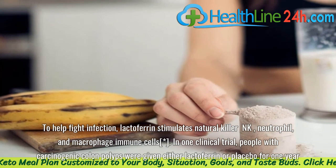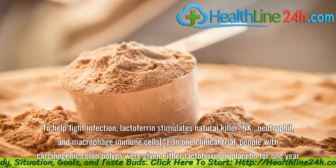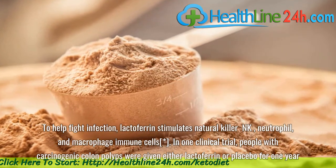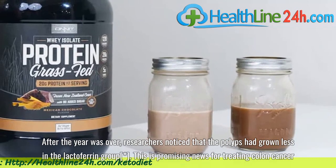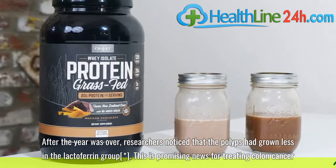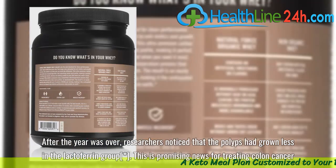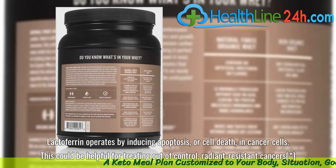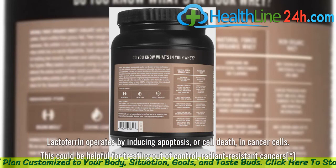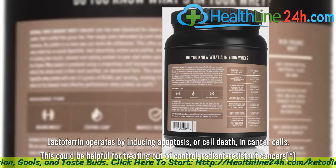In one clinical trial, people with carcinogenic colon polyps were given either lactoferrin or placebo for 1 year. After the year was over, researchers noticed that the polyps had grown less in the lactoferrin group. This is promising news for treating colon cancer. Lactoferrin operates by inducing apoptosis, or cell death, in cancer cells. This could be helpful for treating out-of-control, radiation-resistant cancers.